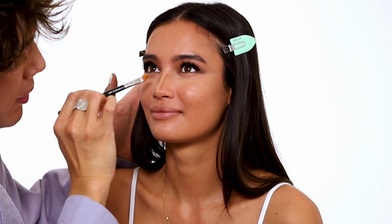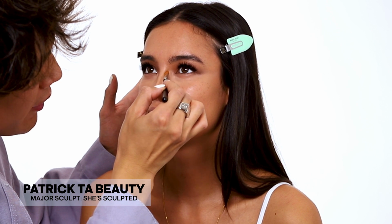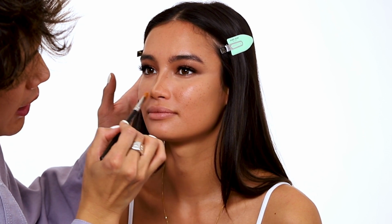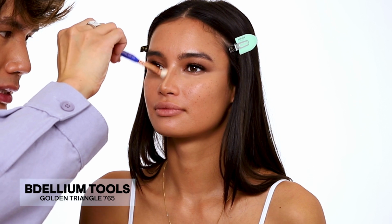So for the nose, I'm just applying a little bit of that cream contour down the bridge of the nose on both sides. And I'm just gonna, ooh, snatcheroo. And then I wanna blend it with this 765 Bdellium Tools. It's an angled eye brush, but I love using it to blend out my contour. I just got it and I feel like it does the job of blending.